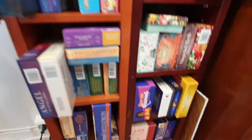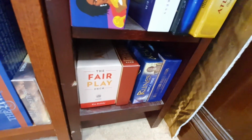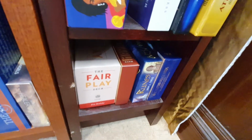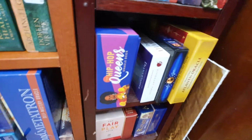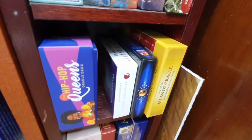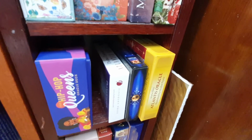On the right side here, on the bottom, you have a couple of decks that I really didn't know where to put because they're kind of specialized. The Fairy Play and the Runes and the Egyptian and Mayan cards. So they ended up at the bottom, also together with the Hip Hop Queens, and these three on the right are Atlantis cards, different cards that have to do with Atlantis.